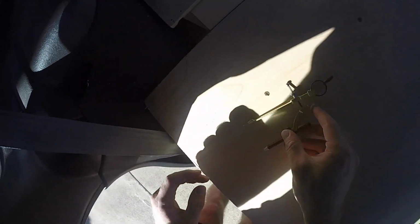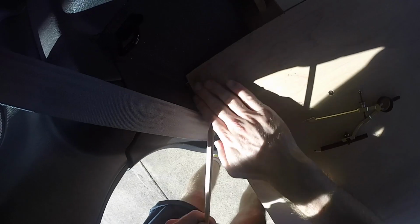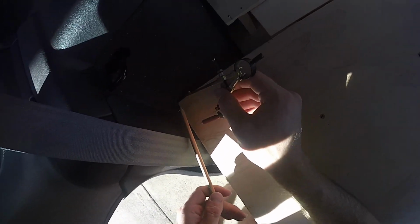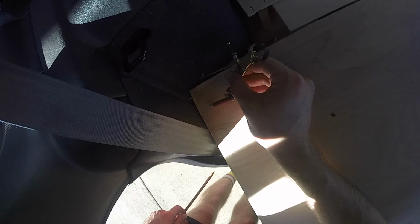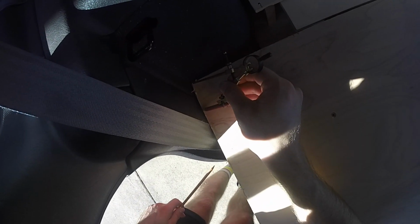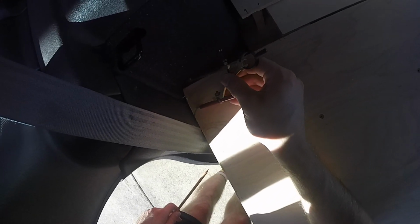Oh god, that looks so bad. This will end up... We want to make sure we're on the correct plane of the wood, because up here it's a little different. So I'm going to try this. Okay, 2 different lines there.